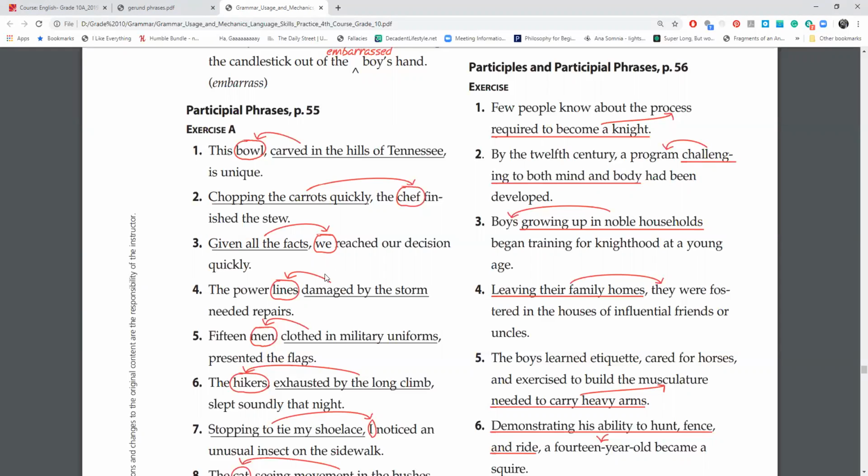So this one, number three, given all the facts, we reached our decision quickly. So given all the facts is the participial phrase, and you know this because it is taking a past tense of the word give and adding an N to it. So this is a past participle. So given all the facts, we reached our decision. It is modifying this noun we.